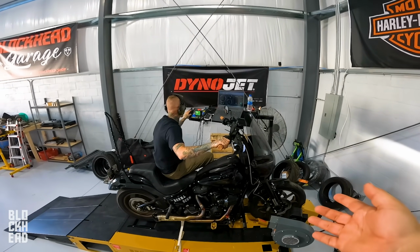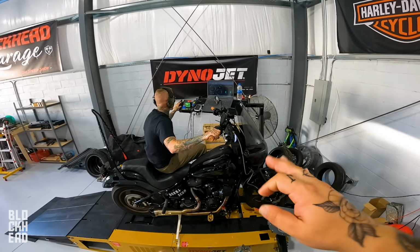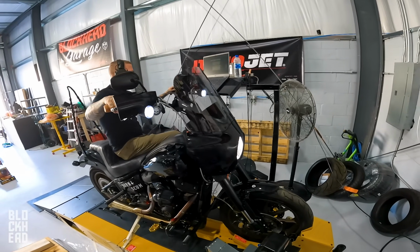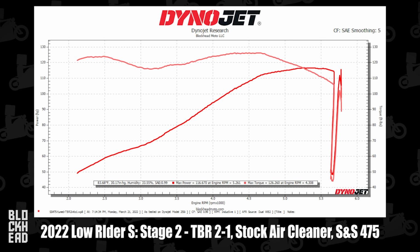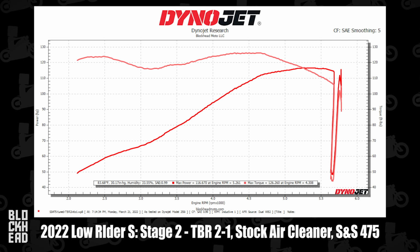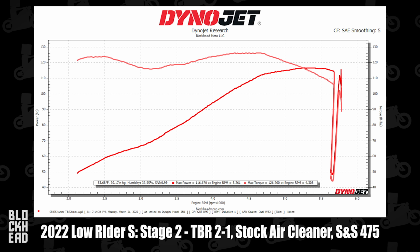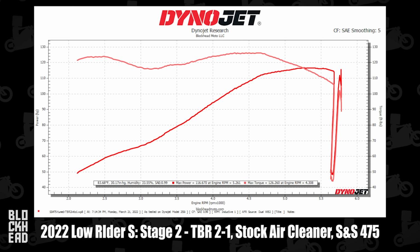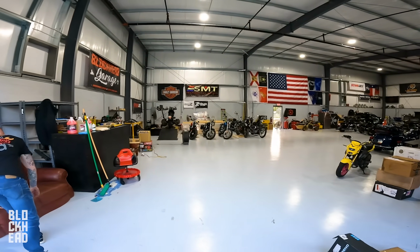And then whenever he's done, the power numbers and the torque curve look amazing. So 116.5 horsepower and 126 torque off of stage 2. Top speed of 150, 151, so did away with the speed governor. That's what we're looking at for the 117 stage 2. So yeah, we're pretty much gonna hit up the customer, get them to come pick up the bike.